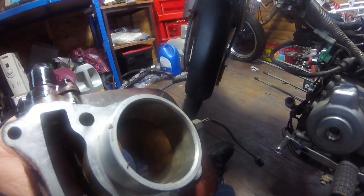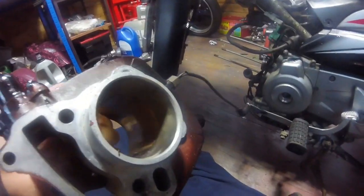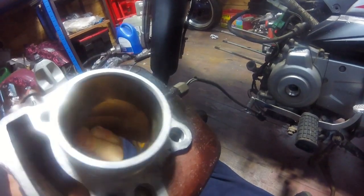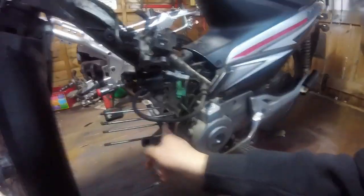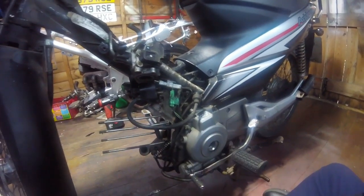And there's a really good lead in on that barrel. Obviously this is all going to get wiped down and cleaned up and then oiled, but there's a really good lead in, if you see it, on that, which means that the old piston rings, they'll go in quite nicely.